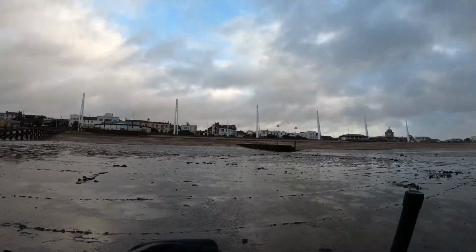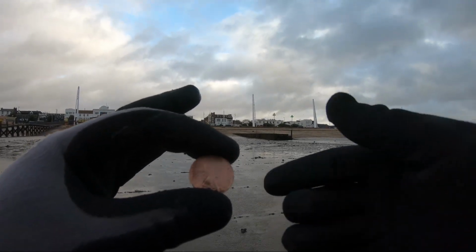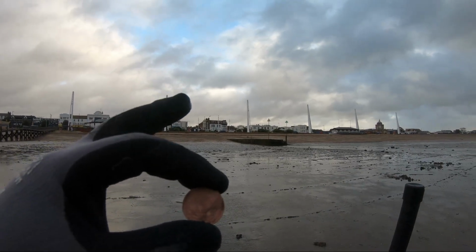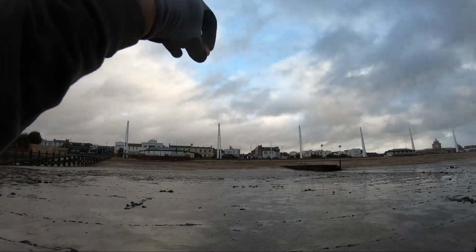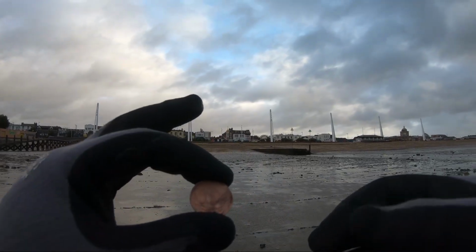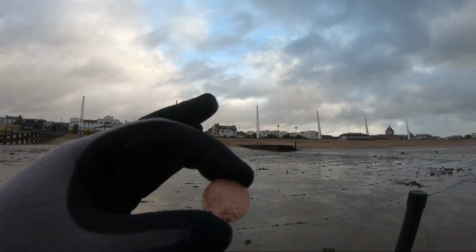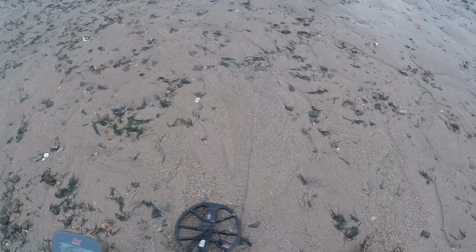Right at the death, I finally got what I've been looking for all day. It's an early Elizabeth II ship halfpenny. Les is, as you can probably see, up there against the seawall, up where that white tower is. This is moving to the left of that. It's right up against the seawall. But I have got, finally, a pre-decimal, and it's in very, very good condition. Elizabeth II, ship halfpenny. Well, I didn't think this would happen today.